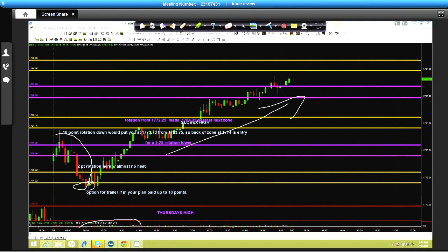Y'all did take the trades down here, right? Both here and from this location right here. Was that the 10-point rotation? That's correct. Right from here. I don't know if anyone did anything here in the afternoon. I certainly didn't. And I hope everyone made money. Anyone can trade profitably. You just got to slow down enough and discipline yourself to trade within a set structure.